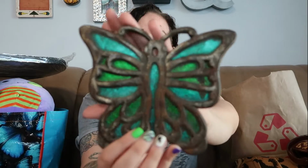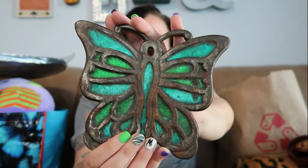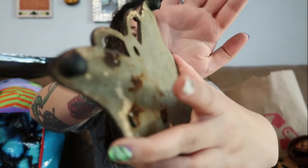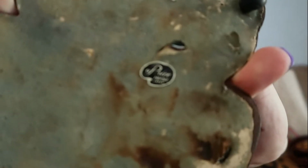Next is just a metal trivet in the shape of a butterfly and what appears to be glass for the wings. It does have the little nubs on the bottom. Not sure if this is technically vintage or not. It does appear to be so, and the bottom has a sticker. It says a price import Japan. So not quite sure if this is really worth anything, but it is the style of things that I like to sell in my booth.